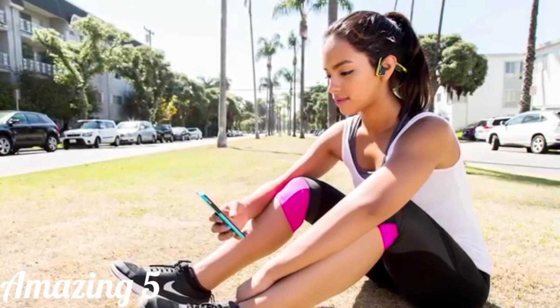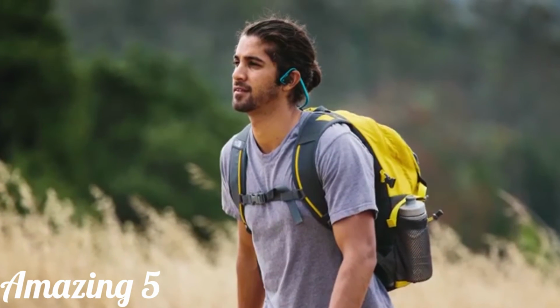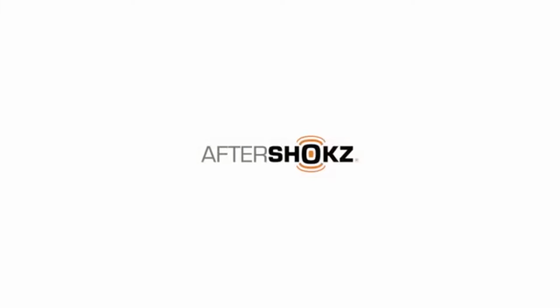This is a product that a lot of you out there, I think, would like to buy anyway. And by pledging now, you get an opportunity to buy this product at a reduced price. And you also get to get it before anybody else gets their hands on it. Aftershokz Trex Titanium. Be open.